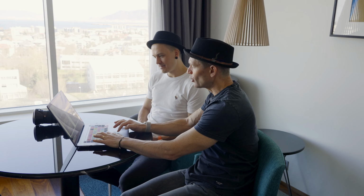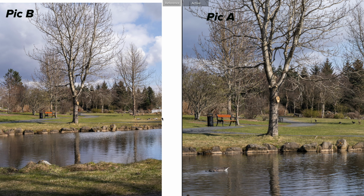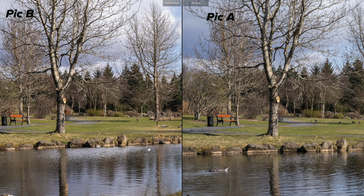So let me reset these a little bit, and I'm going to put picture A back on the active side, and picture B on the reference side, and I'm going to zoom in. I'm not going to zoom in like 100%, but instead I'm going to draw a square, because this is what a lot of people would do. They'd either draw a square or drag with shift. I'll try and draw a similar sort of area on this side so that they're similar-ish.